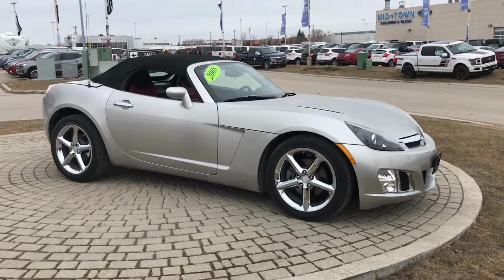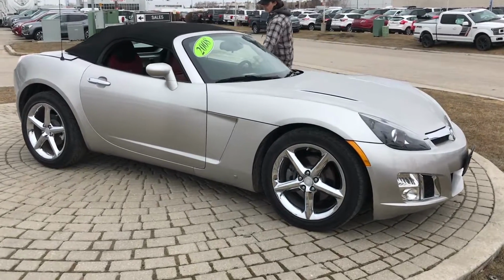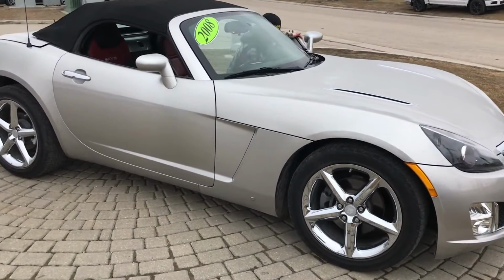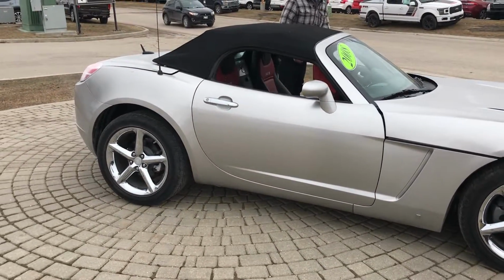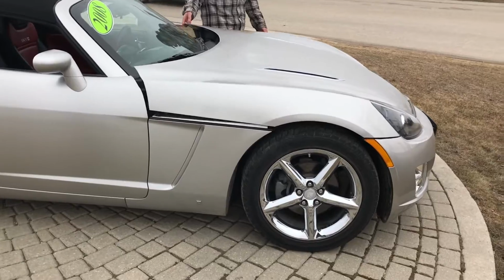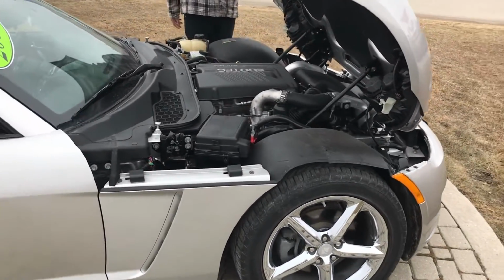Now the interesting thing about our Saturn Sky is the mileage. You've only got 37,000 kilometers on the odometer as of this video. So this thing's definitely probably amongst one of the lower mileage vehicles that are for sale currently.